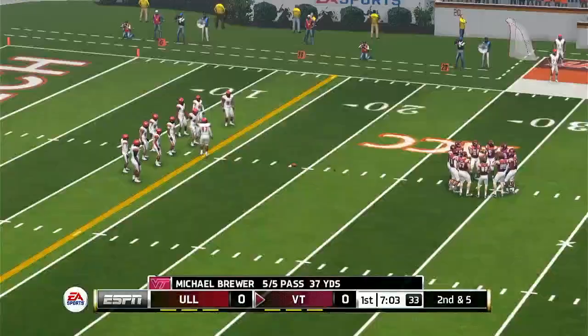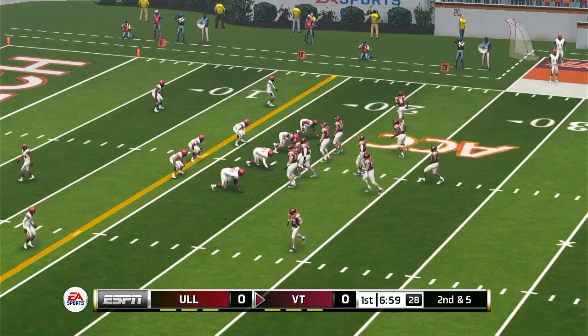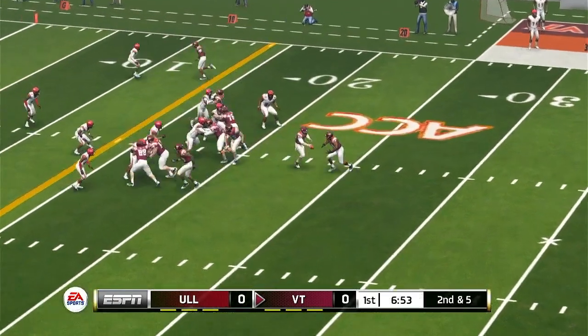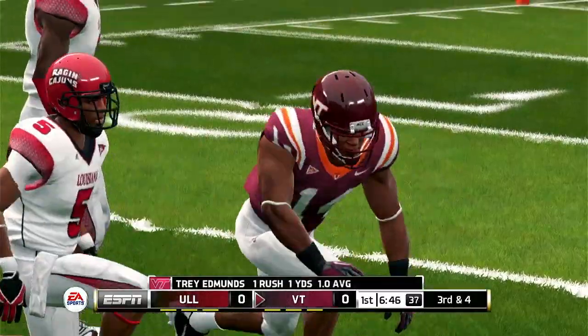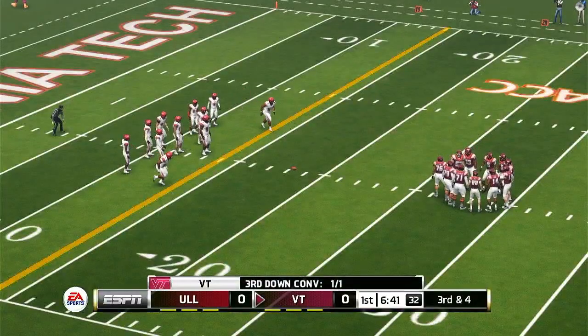That brings up second and 5. It's second and 5 here. Ball on the 19-yard line. Four down. Mark five. Green nine. Hands it to the back. Tackle made at the 18. Gain of 1 on the play. That'll bring up 3rd and 4. This is the 9th play of this drive.